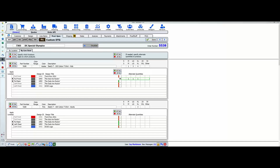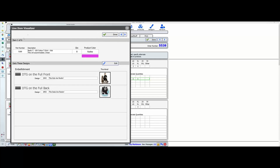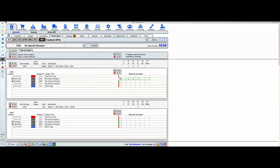I can also see that using our product visualizer, which is a new feature we're coming out with later this month. And in this design visualizer, I can scroll through the designs, and the items rather, and I can see which designs apply to which items. So this is a complicated order with multiple designs, and this is just a little tool to help me see what's going on.